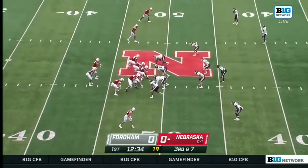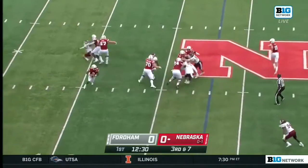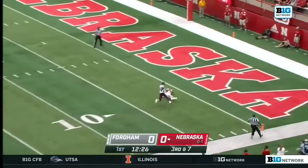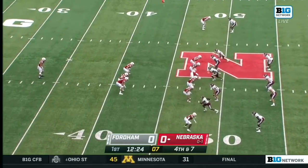I don't know what they were doing. They had no idea what they were doing. A lot of mistakes. In the middle of the offensive line, the center Cam Jurgens. Back to Martinez on the snap. A roll right and a throw downfield for Wyatt Lieber. And that missed throw on 3rd down leads to a punt.